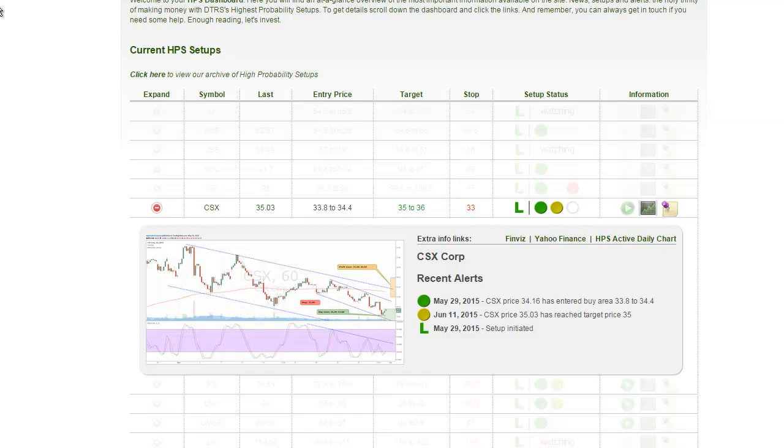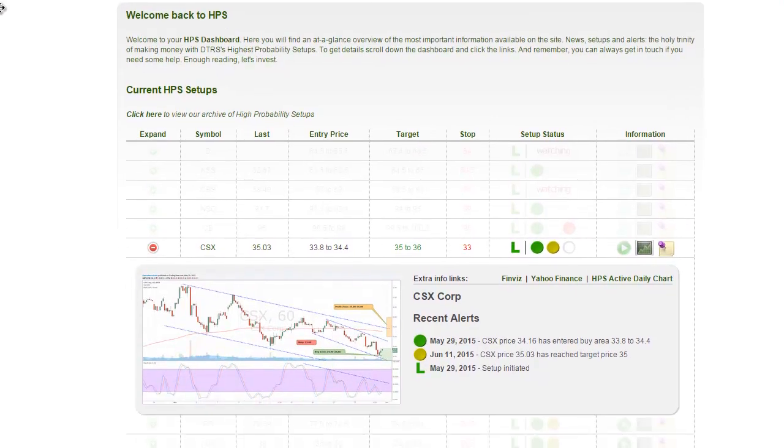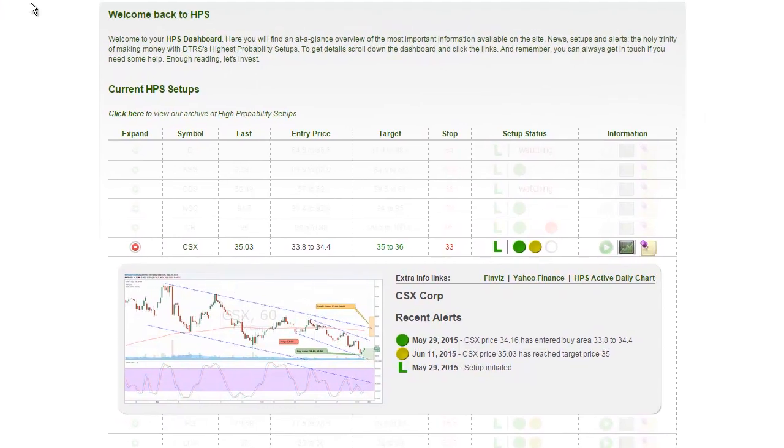So when you go to the dashboard, or you're a new member or whatever, up on top it'll say HPS watch list. You click on that, it'll bring you to this site, and it'll have all the list of stocks, what our buy triggers are, what our targets are, and it's all automated. You'll get the alerts set up, and basically the alerts are set up off the chart.